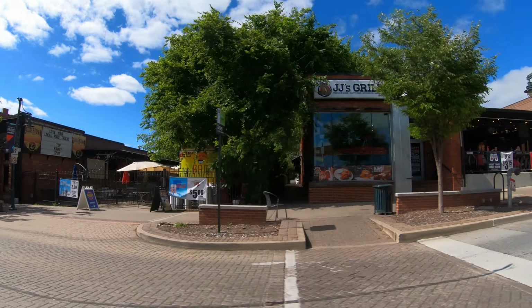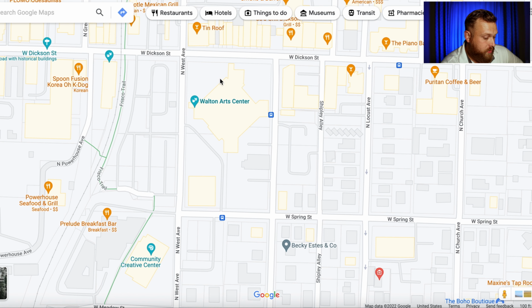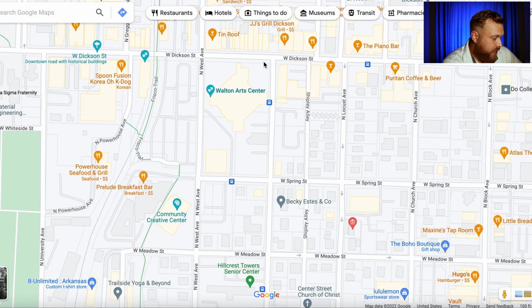If you wanted to partake in it, obviously you definitely could. Here's also the Walton's Art Center, and this is becoming pretty big now. That's part of the Walton Foundation. They're doing different types of events there. It's a beautiful, beautiful area.